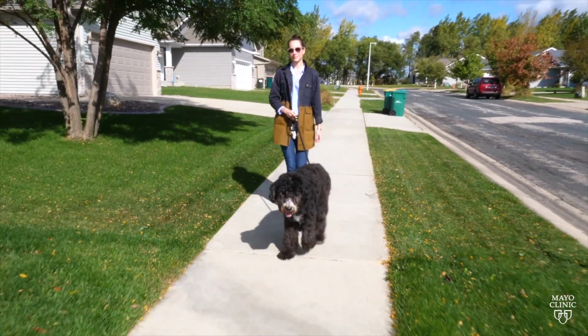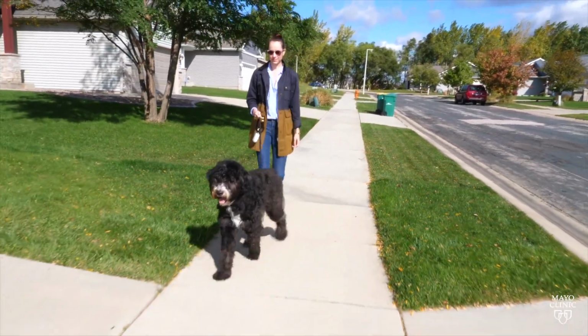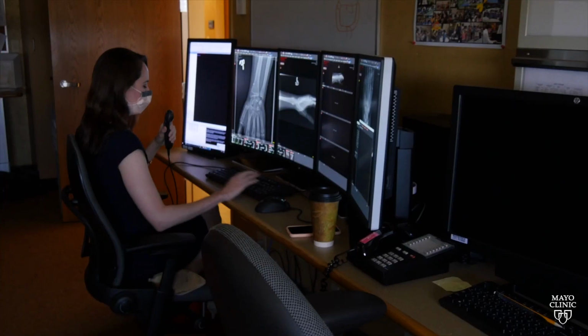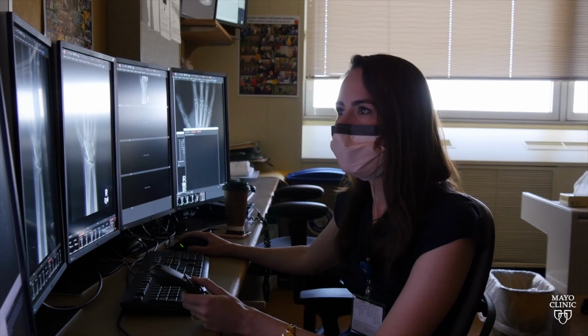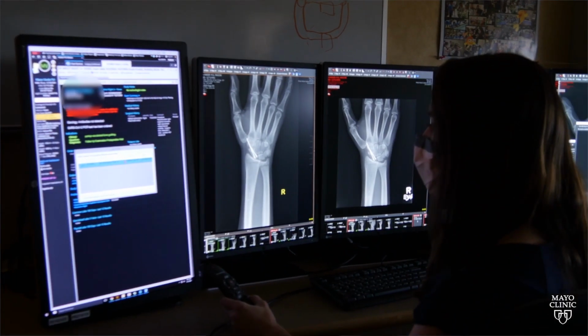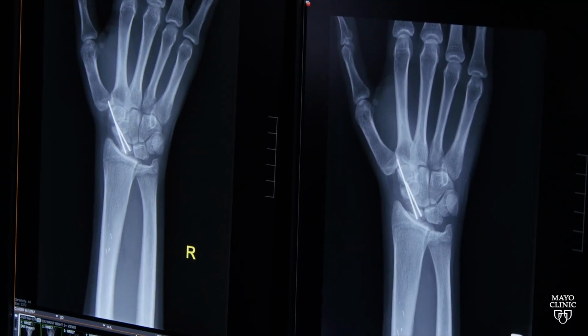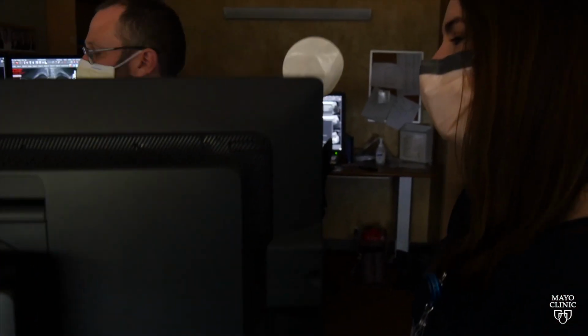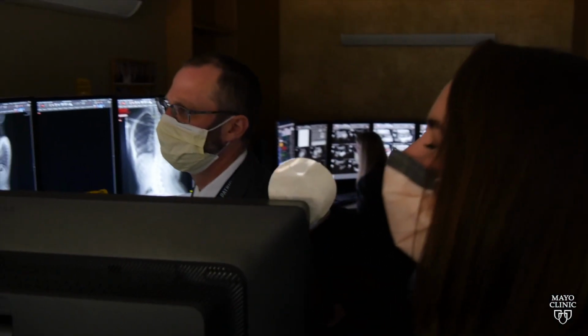I'll wake up and get ready for the day, take my dog for a walk, come into work, usually a little before 7 or 8, depending on what time the rotation starts. When I come in, I'll take a look at our list of cases and see what kind of scans we're doing and read up on the patient history. And then a lot of times your consultant will come in and talk through the cases with you. So I'll read cases and do procedures from 7 to noon.